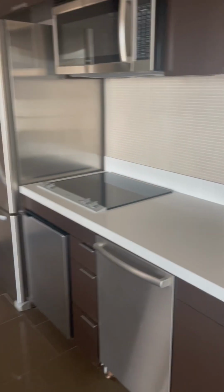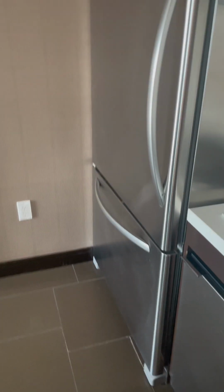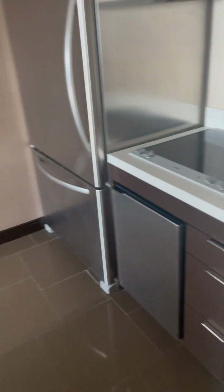There is a full kitchen in here, a table, a stove, an oven, a dishwasher, a microwave, a fridge, and a freezer.